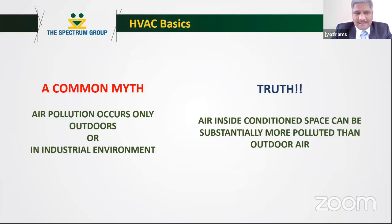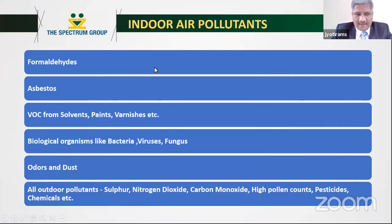Practically, the common myth is that air pollution occurs only outdoors or in industrial areas, but the truth is that air inside the conditioned space can also be polluted for some reasons. Those reasons are that we are using some formaldehyde, certain asbestos, VOC from solvents, paints, varnishes, biological organisms like bacteria, viruses, fungus, certain odors, and dust. Also, all outdoor pollutants like sulfur gases, nitrogen dioxide, carbon monoxide, high pollen counts, pesticides, chemicals, etc.